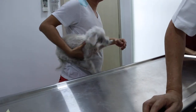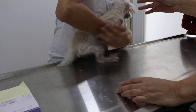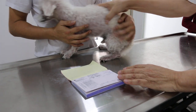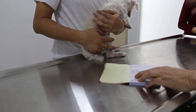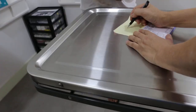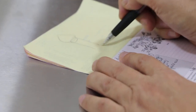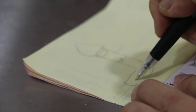Okay, so we know from this examination that deep inside, the ear canal is vertical and horizontal. So the vertical canal is okay, it's the horizontal canal. Let me draw. The ear canal is a tube actually, a vertical tube, and then there's a horizontal tube. VC is vertical canal, HC is horizontal canal.